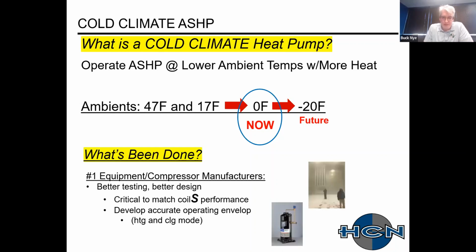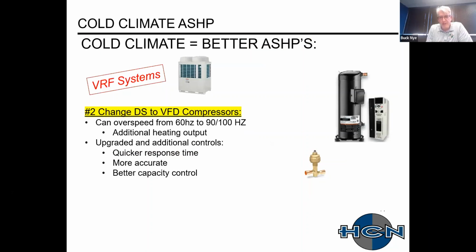So the first one is that the equipment manufacturers and the compressor manufacturers are doing a better job with testing for this cold climate heat pump. It's critical to match the performance of the indoor coil and the outdoor coil in heating as well as cooling mode. But the biggest change that's occurred is changing the compressor.